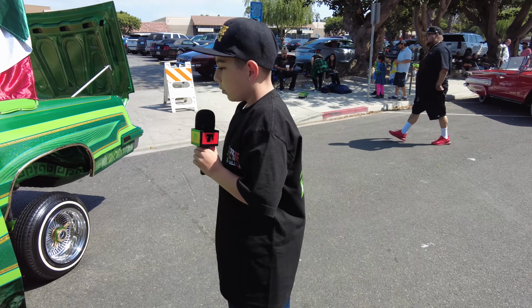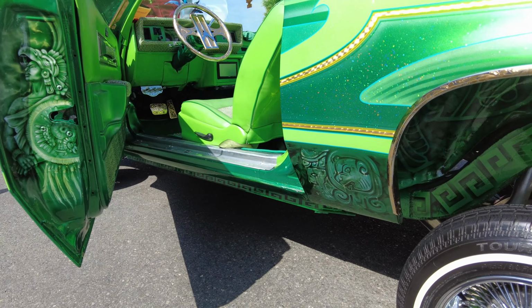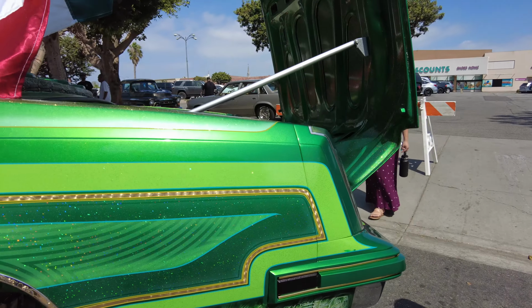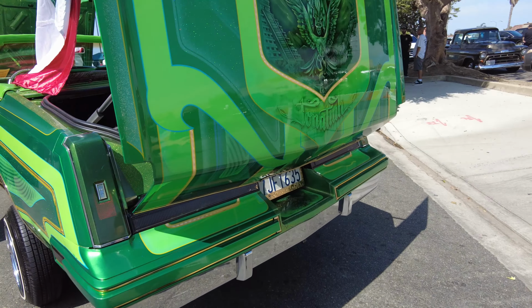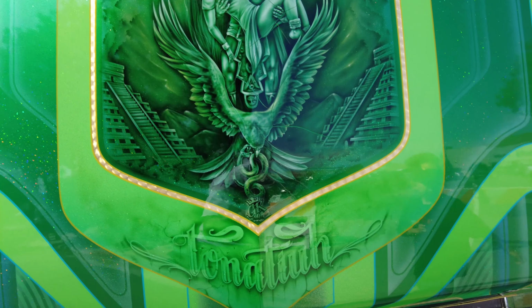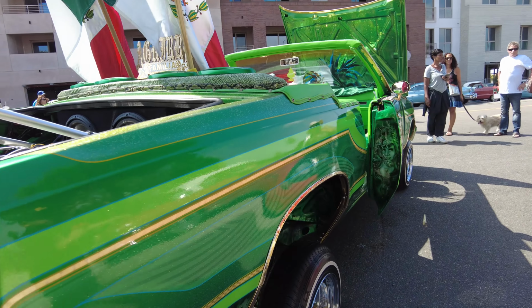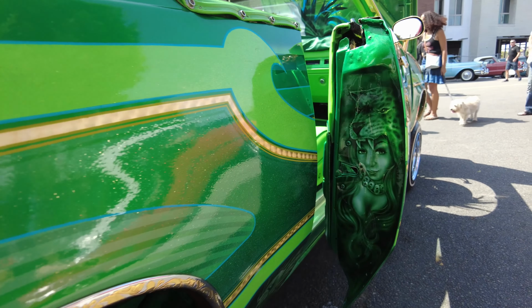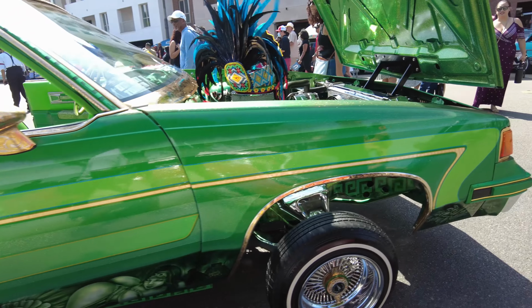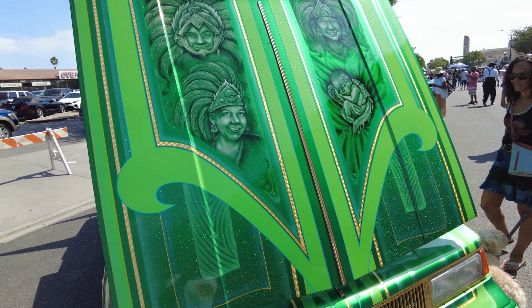And then right here, we got one of the fighters on the door. And then under here, we got murals under here. And then back here, we have one of the fighters holding a girl that died recently. And then the name of the car is Tonantiu, that says right there. And then on this side of the door, it's my mom. And everything else, there's a skull right there, my mom. And in the hood over here, we have my siblings, including me, my sister that passed away, and then my other sister. And we have the LowRider logo down here too.